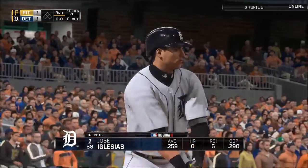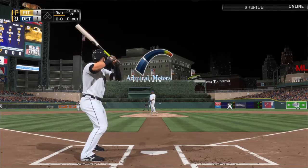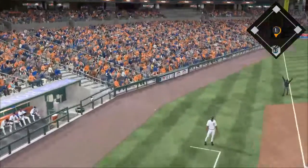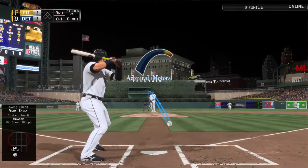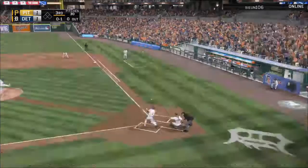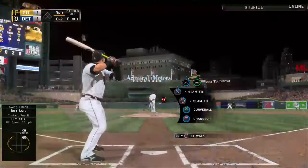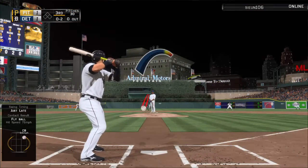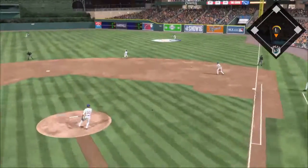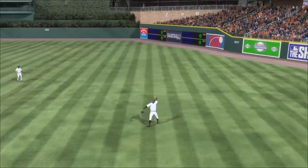Jose Iglesias digs into the box in the bottom of inning number 3. Ventura has his target. Here comes the first pitch. Out in front of it, strike 1. Into the windup, here comes the 0-1. And he falls behind 0-2. Skied into very shallow right. Polanco is there, and that's the first out of the inning.